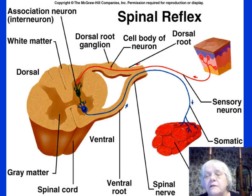You see that it is supplying those muscle fibers, and it is going to cause that person to react to that stimulus. If it's a painful stimulus or a change in temperature or what have you, it might cause you to withdraw that part. If it is some other kind of stimulus, it might cause a different sort of reaction.